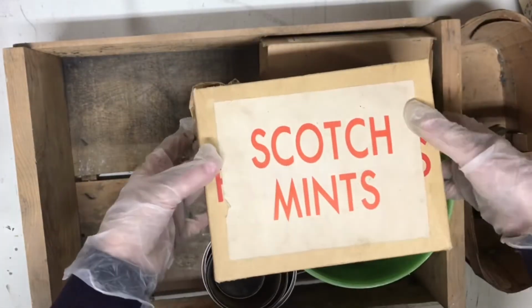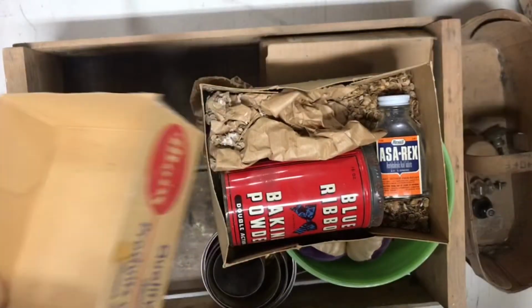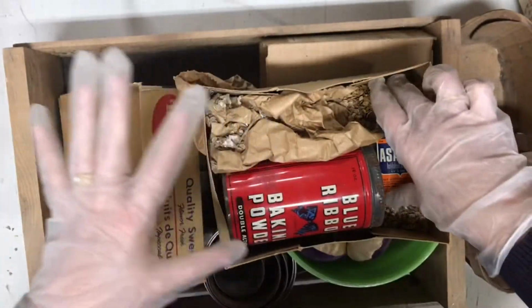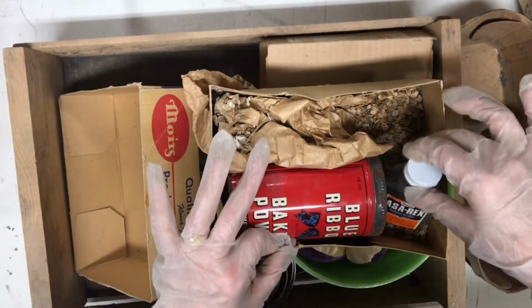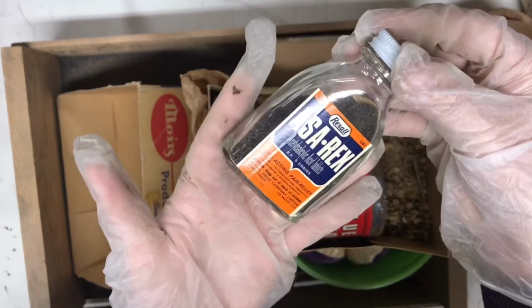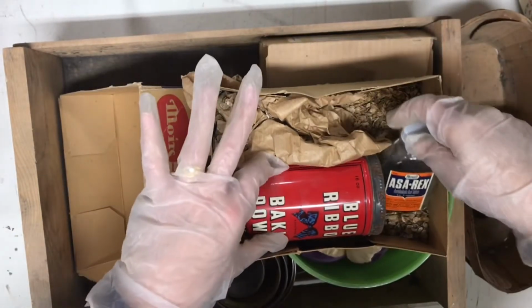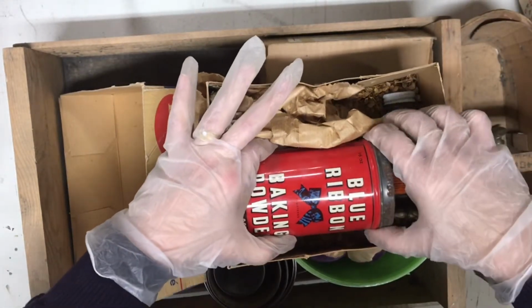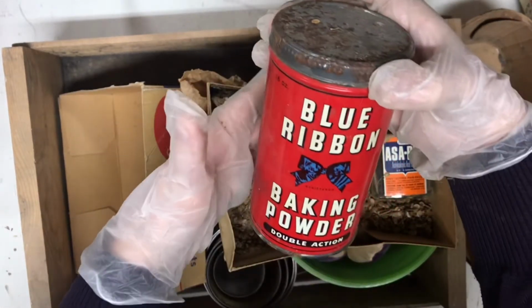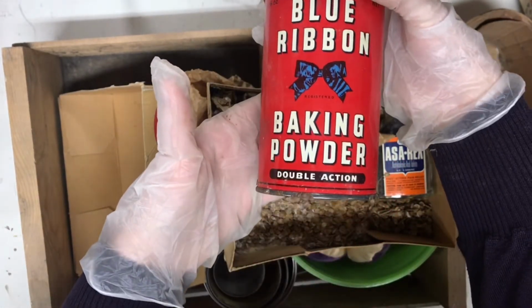Now what is in here now? Aha, seeds. That's right. Okay. I think Jason maybe showed this in a video at one point. These look like poppy seeds in this Rexall jar. And I think there's more seeds. This is really heavy in this Blue Ribbon baking powder tin.